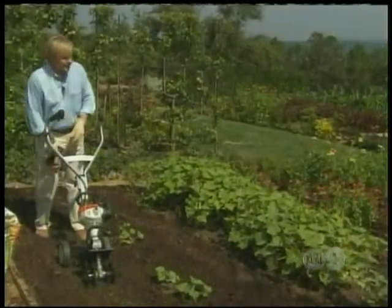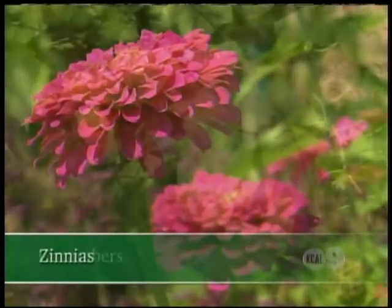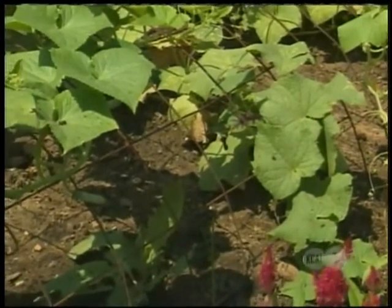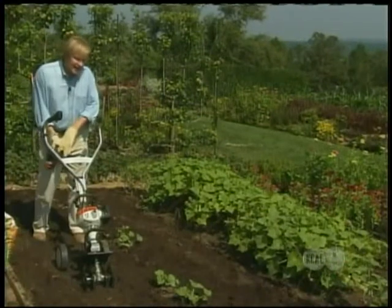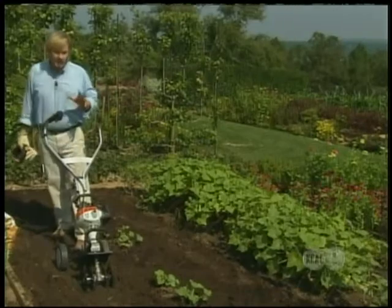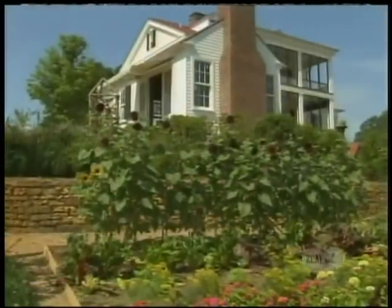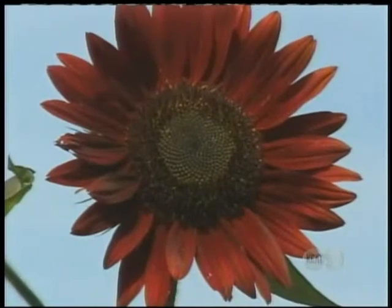Now here we've got lots of stuff going on. We've got zinnias still in bloom, and what do you think about the way I'm growing my cucumbers this year? You can see I've got them growing over a hoop of concrete reinforcing wire. And right up here next to where I'm tilling, I've got the last hope for some cantaloupes this year. Now in this area, what I'm working up is a space for some of those Moulin Rouge sunflowers. I just love them. We planted them early in the season, and now I'm going to put in a second crop, and I know I'll be able to get some blooms before frost.